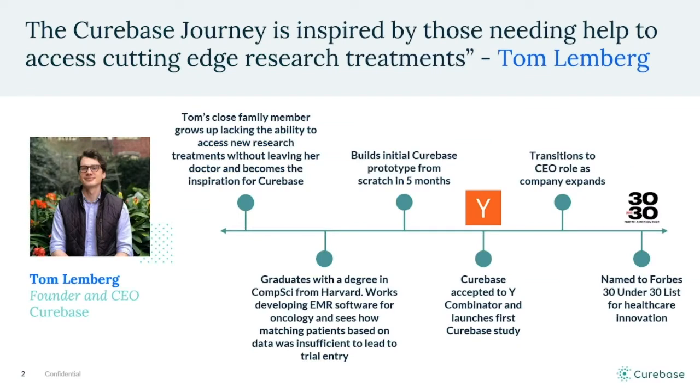Okay, so first a little bit about Curebase. Curebase is a full stack DCT technology company that also has site support services to enable virtual sites or the addition of virtual services to support traditional brick and mortar sites.